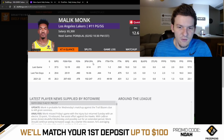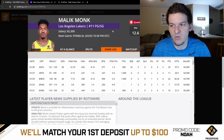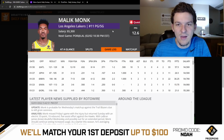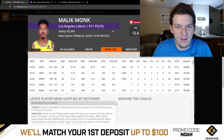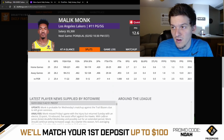I think Malik Monk is fine as well. Malik Monk's coming off a massive game. He shot the ball really well, had 33 points, 10 rebounds, 5 assists, 57 DraftKings points last game. Price has come up a little bit, but if this game's close, I think Malik Monk plays upper 30s in minutes, and the matchup's really good. Again, it should be a fast-paced game, so I definitely think Malik Monk's in play if you want to go there.